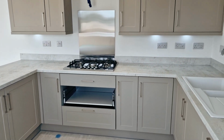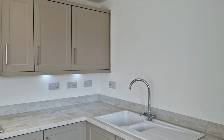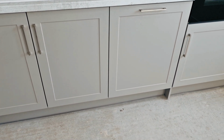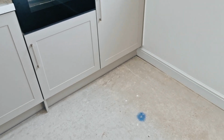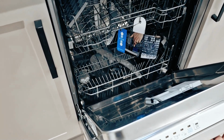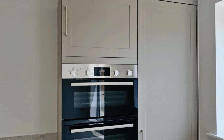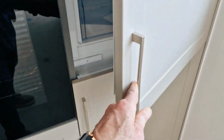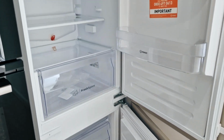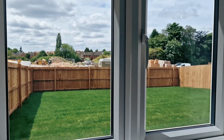So back to the Bromford, plenty of electrical sockets there, also with USB sockets and under unit lighting. The lovely composite sink is also an included extra. Indesit dishwasher as standard. The double oven there is an included extra, as is the fridge freezer, both high quality brands that we've found very reliable over the years. A nice view out of the window.